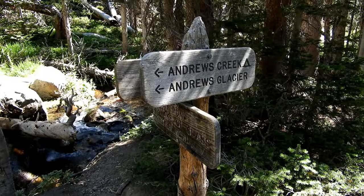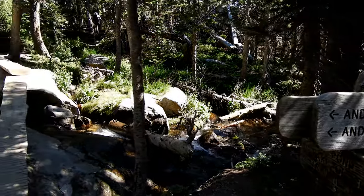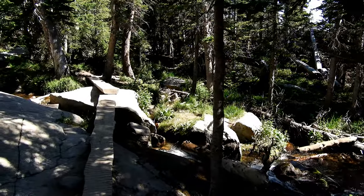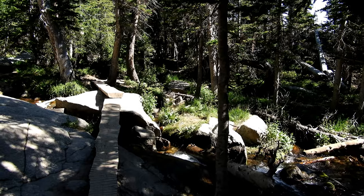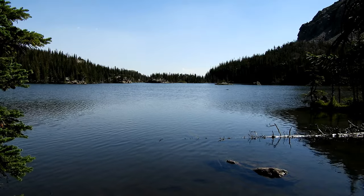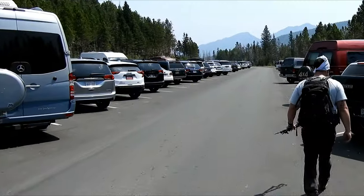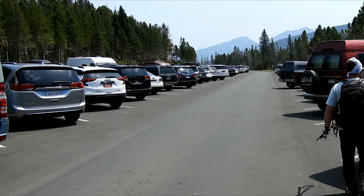After 40 minutes of hiking down from Andrew's Tarn, we're back on the main trail. We made it back down to the Loch. So I'd say we're roughly halfway back. We're back to the Bear Lake Trailhead.